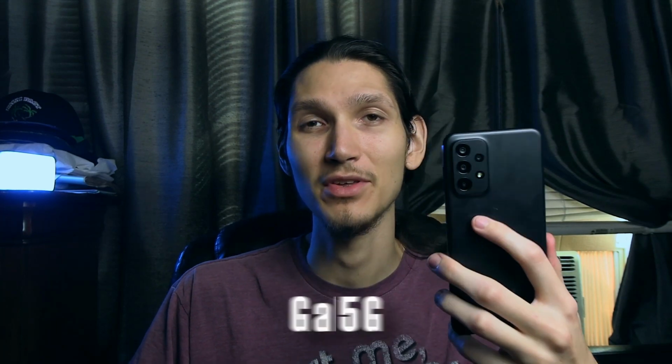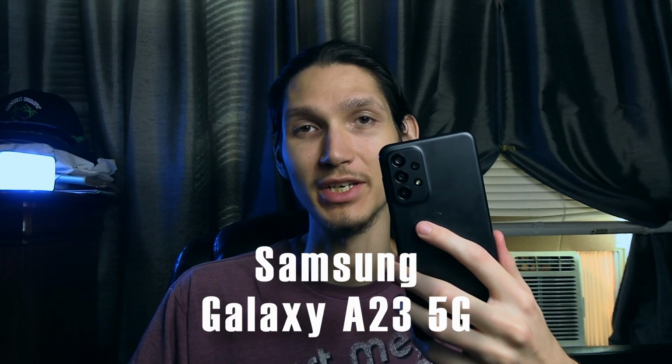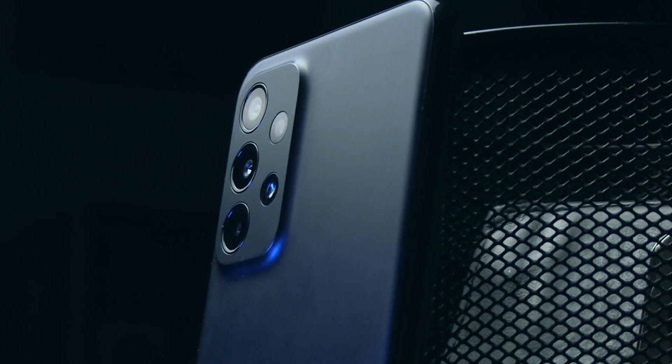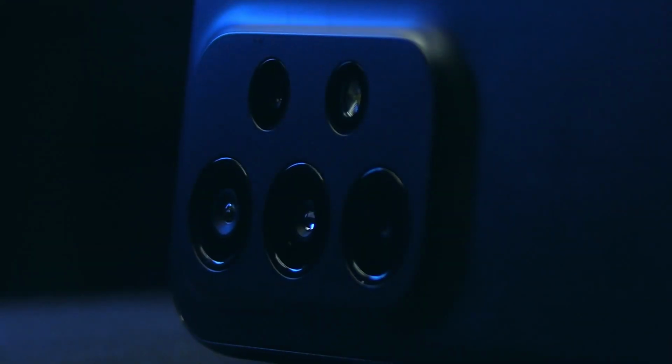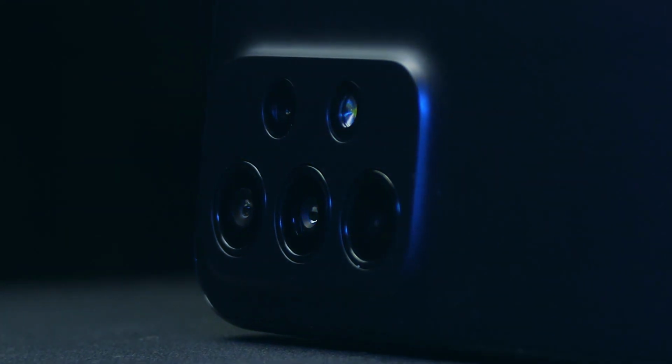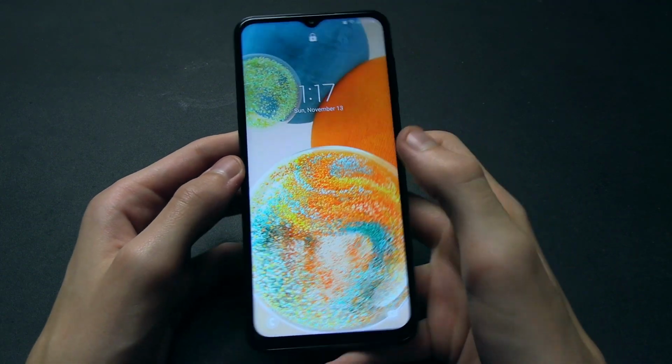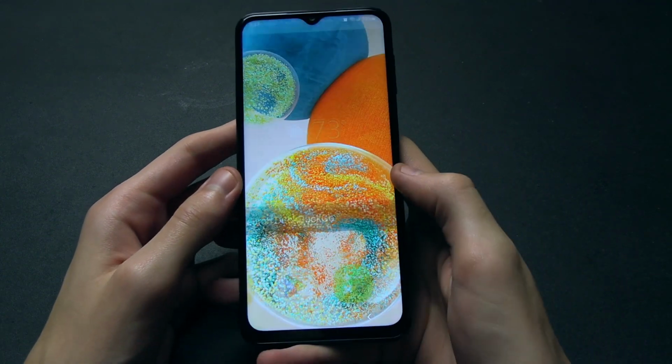Today we're going to be talking about a budget phone that I think everybody should be considering in 2022, and it's the Samsung Galaxy A23 5G. I've had this phone now for about a week, and I gotta say, I love everything about it. It's got great specs for a sub $300 phone, and I think anybody else looking for a phone in this price range would be easily impressed with it as well.